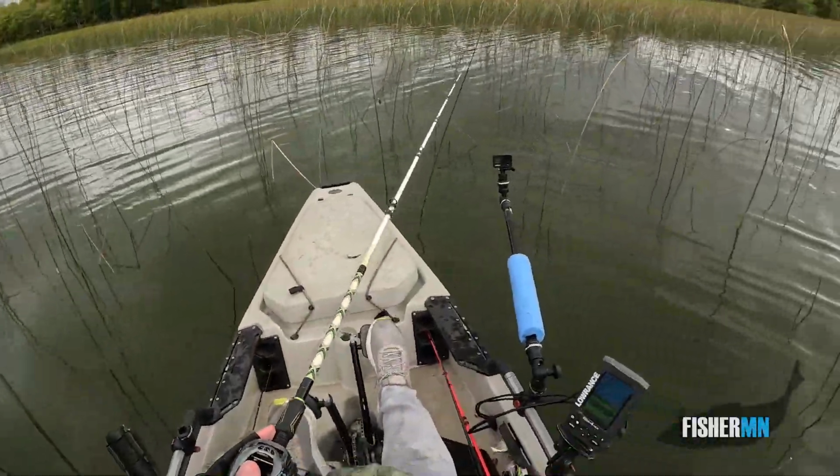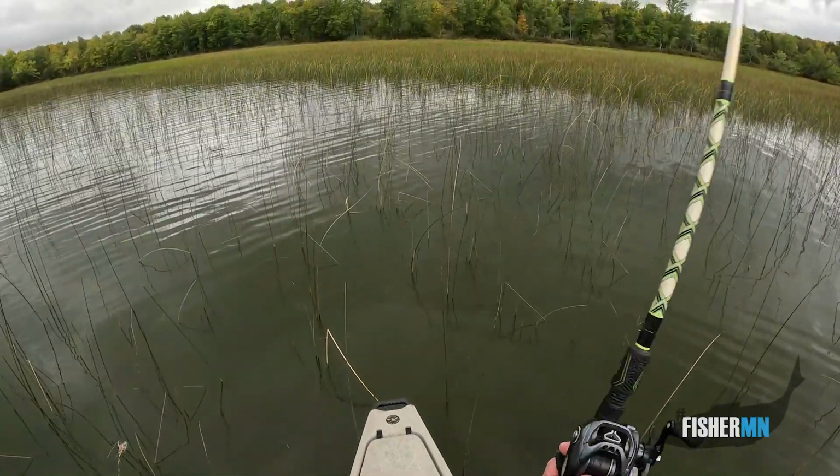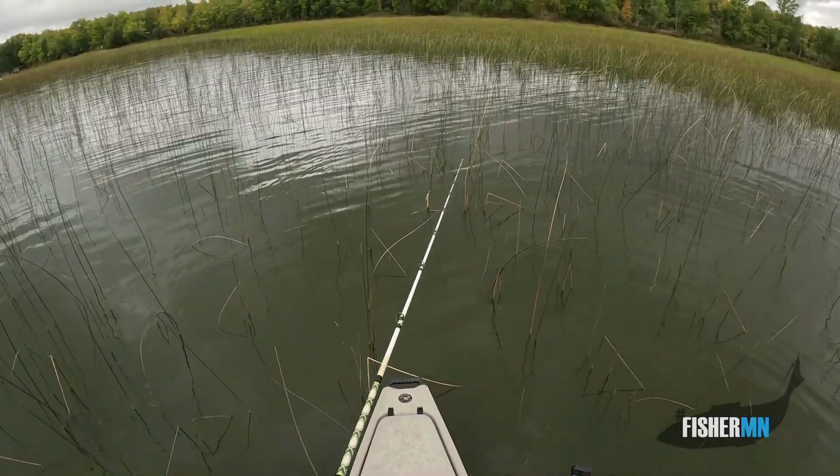I was looking for some kind of weed edge or corner or point. Let's see, a little shallow, but this is wide open here for fish to kind of have an escape route.